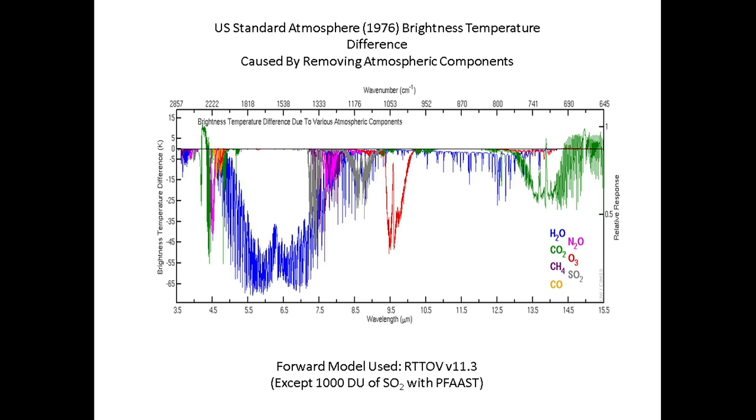So this is a chart that shows the brightness temperature difference due to various atmospheric components. You have an atmosphere that's composed of only nitrogen, oxygen, and argon. And then you start adding gases and then subtracting the brightness temperatures. And so here you see the cooling that's due to water vapor. It occurs everywhere. Water vapor really has an effect on every channel.